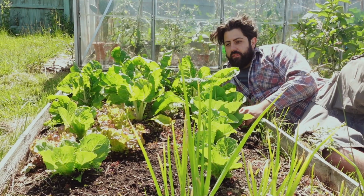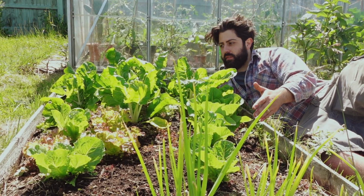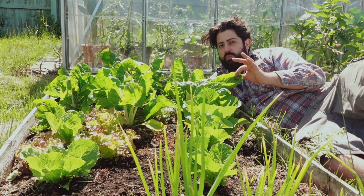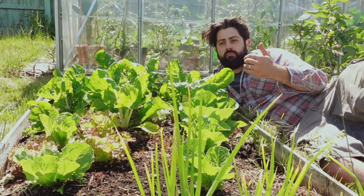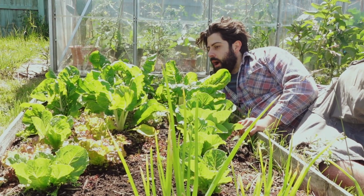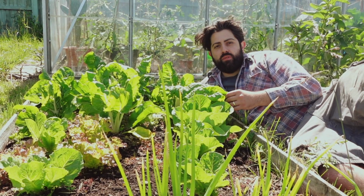Well, this bed's also got a few weeds in it, but it's doing well. The lettuce has really picked up after a slow start, and same with the Swiss chard. If you're not growing Swiss chard, definitely give it a go. I think it's a really undervalued crop. It's a bit like spinach, but I think you get a lot more of it. But yeah, I'll be picking some of this, I think, as well. So I'm going to take some inside and have it to eat a little bit later on.